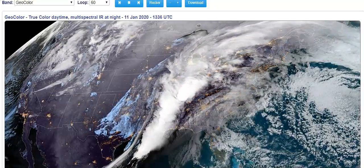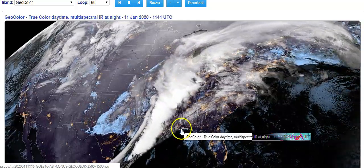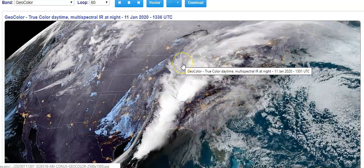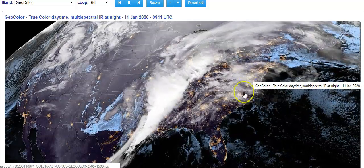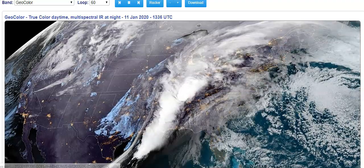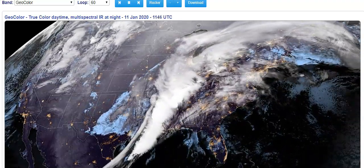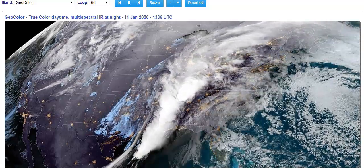Here's the satellite loop this morning, and of course, very busy with all the development from the Gulf states northward to the Great Lakes. We have some patchy clouds here over us, and we'll probably squeeze out some sun today, some breaks of sunshine, which will make these 60s rather enjoyable.